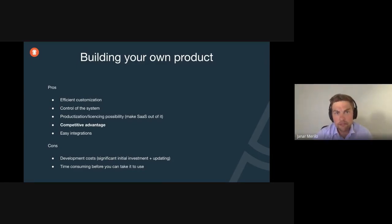We have consulted our clients, like for example, one huge production plant, for which we built basically a production optimizing software. They right away started thinking that, okay, let's build it for us in the beginning, and then let's try to productize it, make a software as a service business out of it. That's a good side if you own the product.